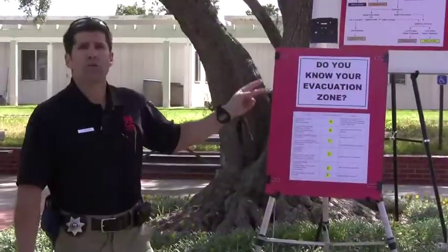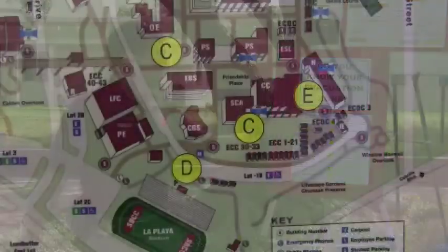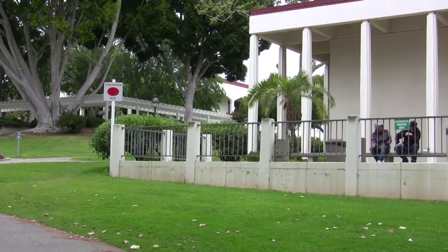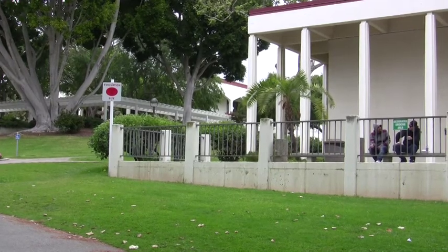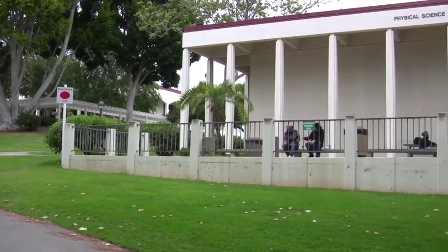Zone C, there's two different areas for Zone C. For the EBS building, the north side, you would evacuate to the corner of the PS 101 where the smoking area is. That's a clear area for people to come down the stairs and evacuate to.